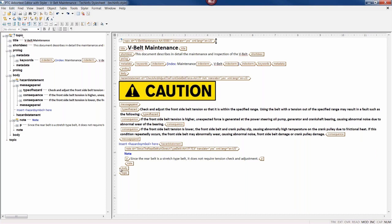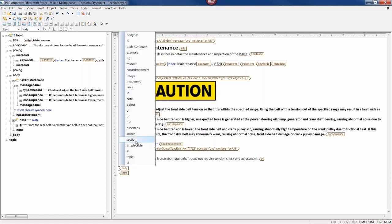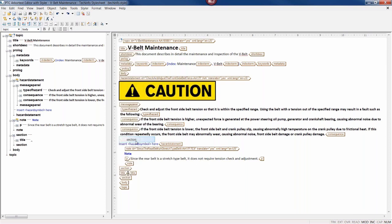So now we're going to add some more onto this document. Once again, hitting enter anywhere on the page gives me a list of tags on what I can access in that particular location that I pressed enter at. So here we're going to enter a brand new section. We're going to have to first define a new title. This is just going to be a procedure that we're outlining here.